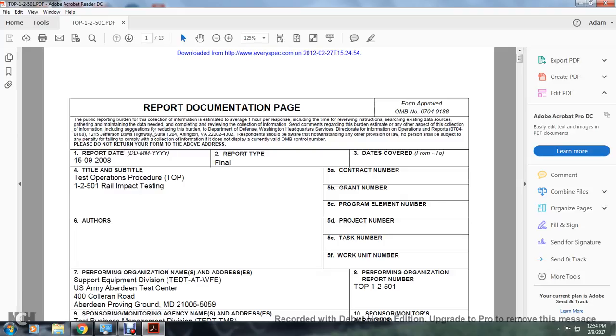1215 Jefferson Davis Highway, Suite 1204, Arlington, Virginia 22202-4302. Respondents should be aware that notwithstanding any other provision of law, no person shall be subject to any penalty. Please do not return your form to the above address.